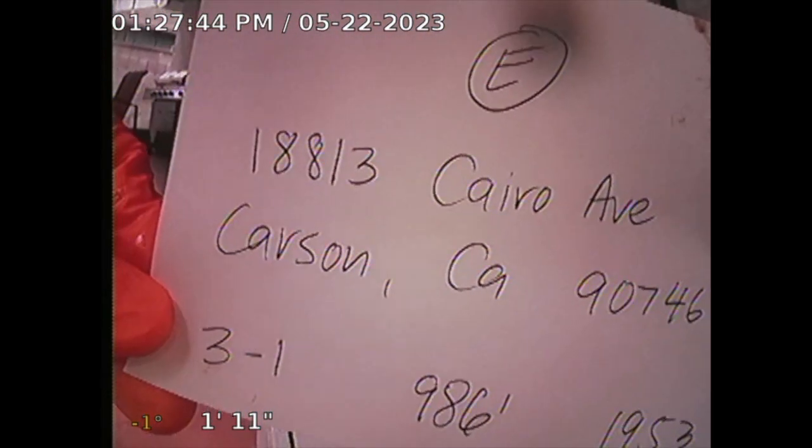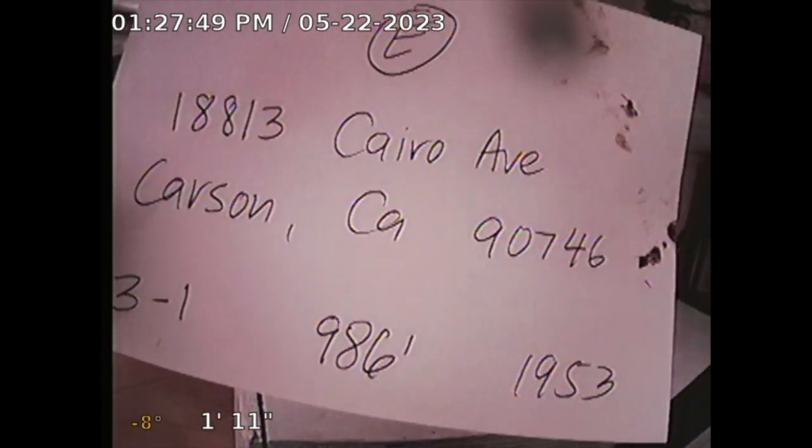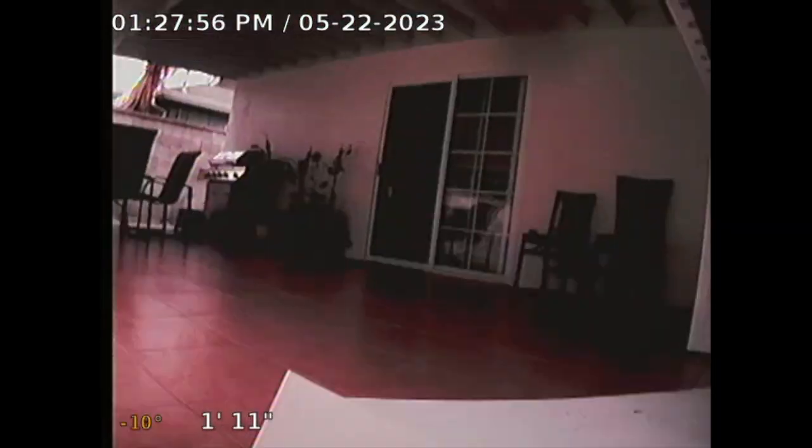Guardian Home Inspection Form and Sewer Line Inspection for 18813 Cairo Avenue, Carson, California 90746. Property is a 3-bedroom, 1-bath, 986 square feet, built in 1953.